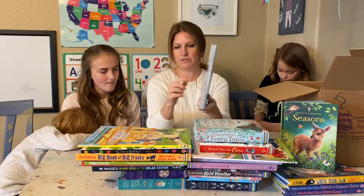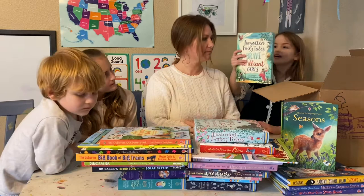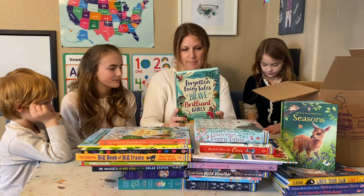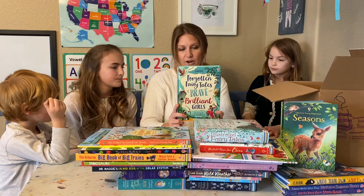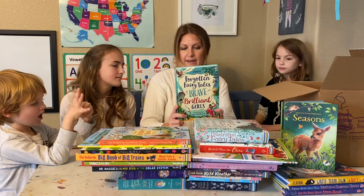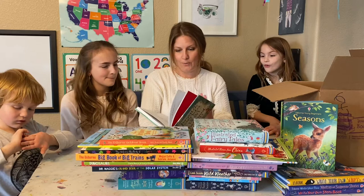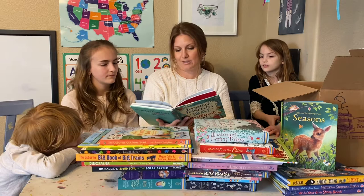Next one. Forgotten Fairy Tales of Brave and Brilliant Girls. Yes. So the Usborne Forgotten Fairy Tales of Brave and Brilliant Girls. It says in the back, in this strikingly illustrated collection, you will find eight forgotten fairy tales to inspire and empower a new generation of readers. Discover brave and brilliant girls who outwit giants, fight evil, awaken sleeping princes, and of course, live happily ever after. I am so excited to read this one. So for instance, here's Snow White and Rose Red. So it's going to be a little bit different take on some of the classic tales that we know.